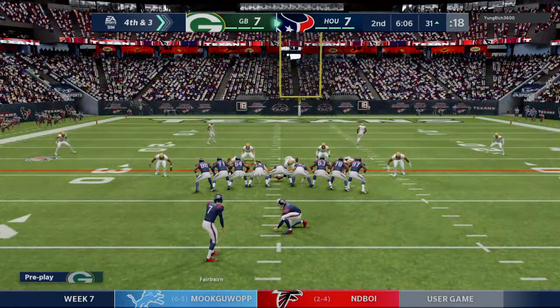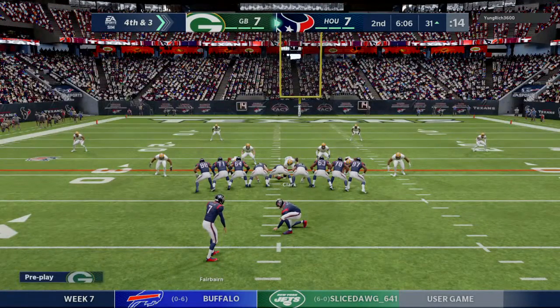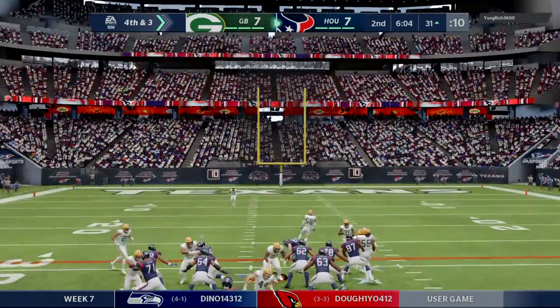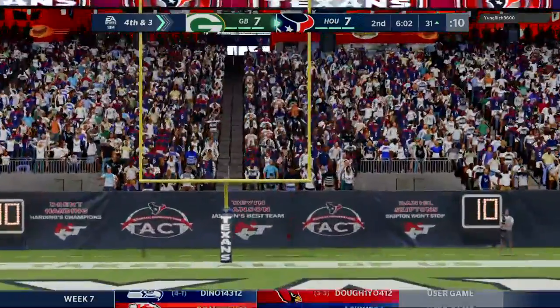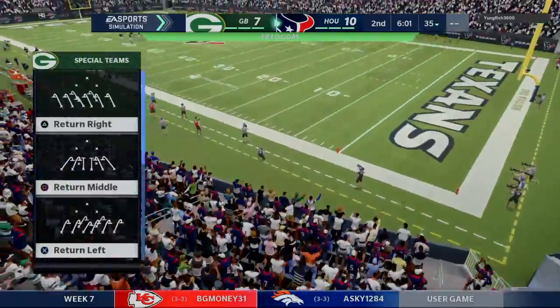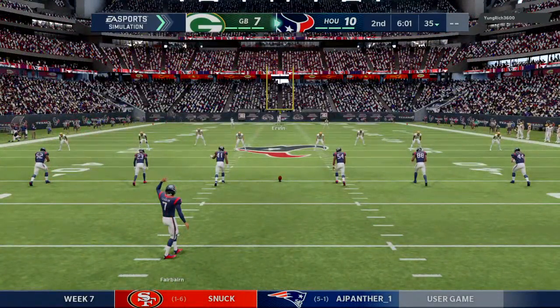So on 4th down, Texan kicker Kaimi Fairbairn comes on. On the left hash, this from 48 yards. The kick by Fairbairn is good. And it's now 3-0 Texans. So the scoring drive encompasses 9 plays, and the net result, 3 points.